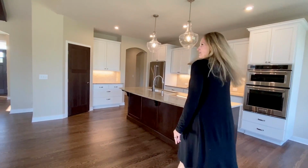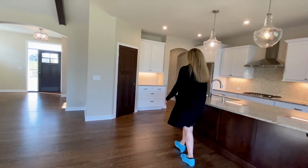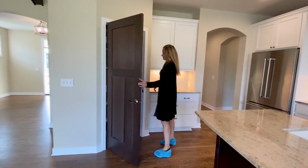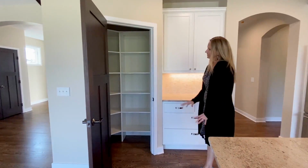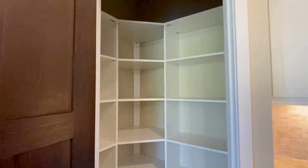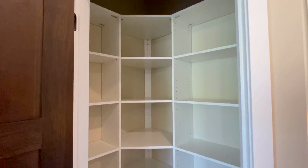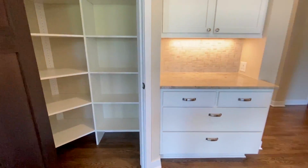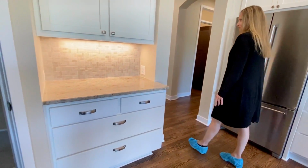All right, we'll come through. We've got a pantry here, which she customized some shelving in there, melamine shelving, which really is a lot of space in there. So, she did a great job designing that. Lots of drawers in the kitchen too.